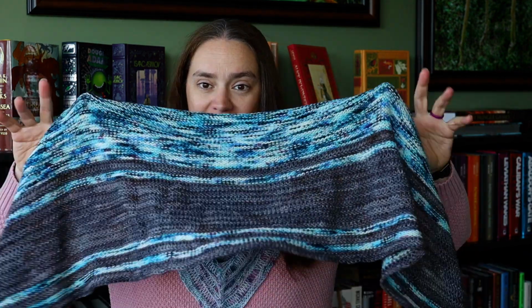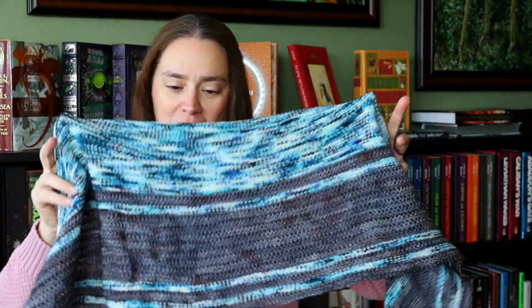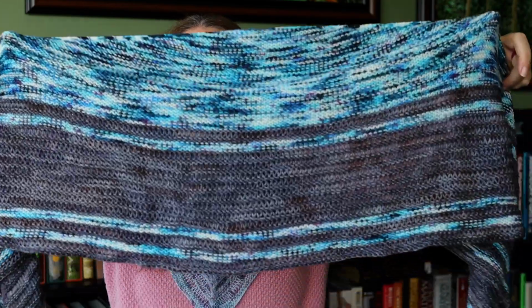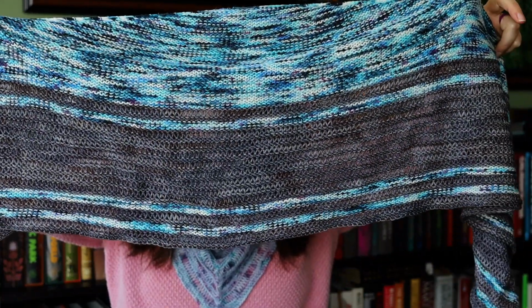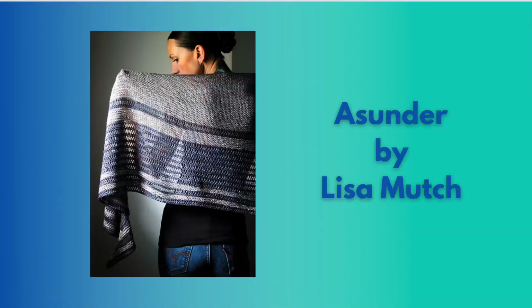I have one other finished object this week, and if you've been watching my previous episodes, you probably have guessed: I finished my Asunder shawl. It was hiding in the back behind me, but it's so pretty. Hopefully that is zooming in on what it's supposed to be zooming in on. This pattern is Asunder by Lisa Much, and there goes the colors.